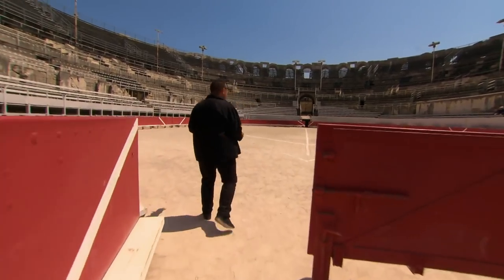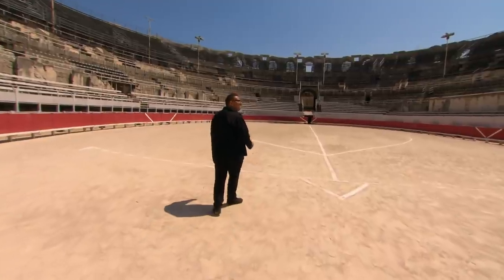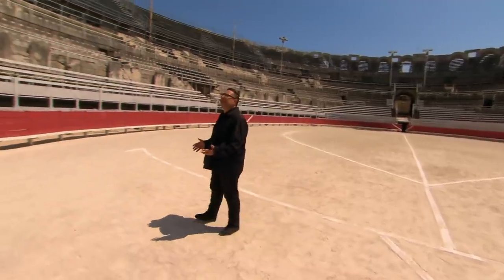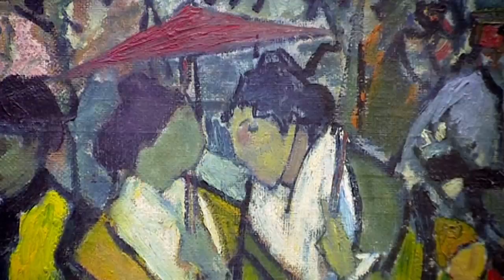Vincent couldn't miss the bullfighting. It happened just 100 yards from his front door in this great arena at Arles. And we know he came to the bullfights because he painted them. The busy crowd of the corrida. And look, there's Marie again, the Arlesienne.